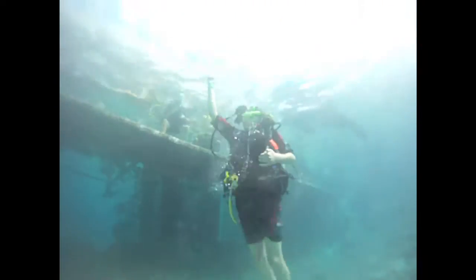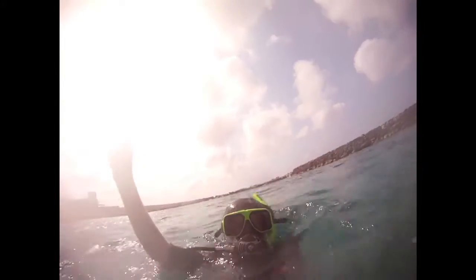Once we're back on land, the kids don't want to leave, and it seems the dolphins don't want them to either, as they hang around chatting with them.